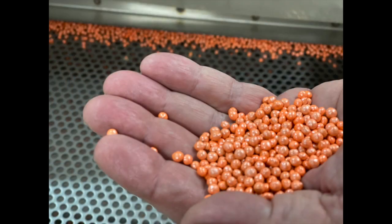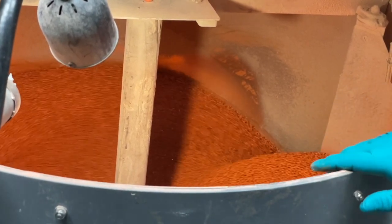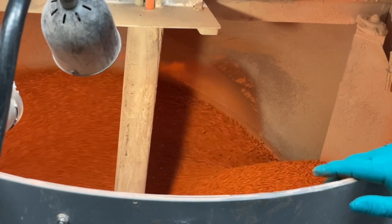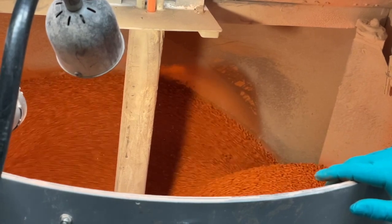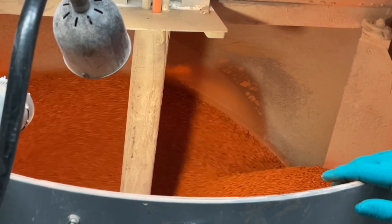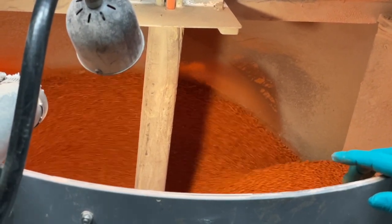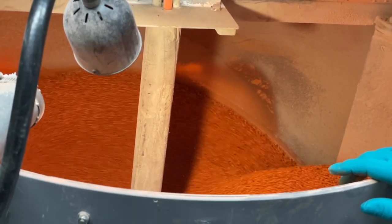A key thing when building seed is to have the appropriate time that you run this within your rotostat. Build it too fast, you could have a packed pellet, a tighter pellet that could challenge some of the germination factors, or you could do it too slow, and that certainly could challenge some of the integrity of the pellet itself. So there's really a timing based on the density and the size of the seed of how long you put that particular seed in the rotostat to build that pellet.